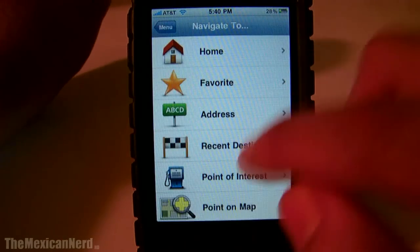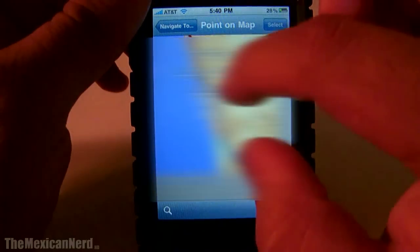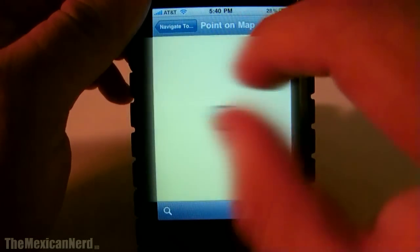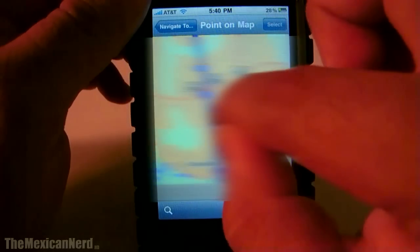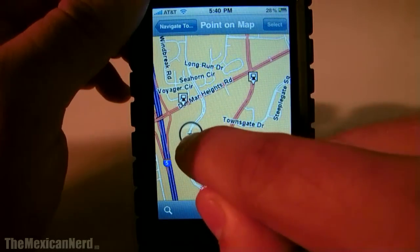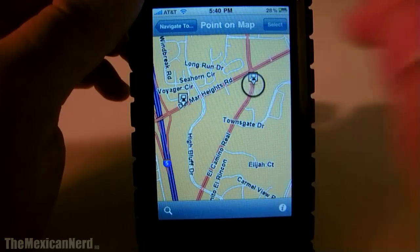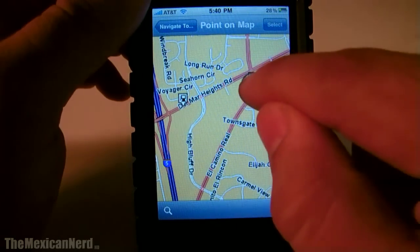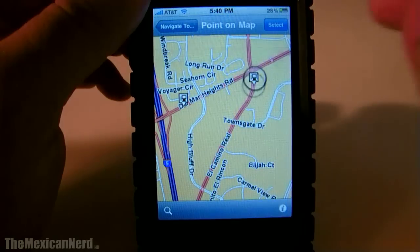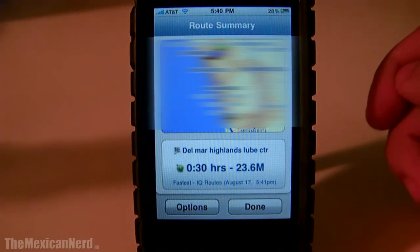And then you got point on the map. With this one you could just basically zoom in anywhere on the map that you want, like this gas station. Pick up the magnifying glass, put it on the gas station, and there it is. Select, and it'll take you to that point.